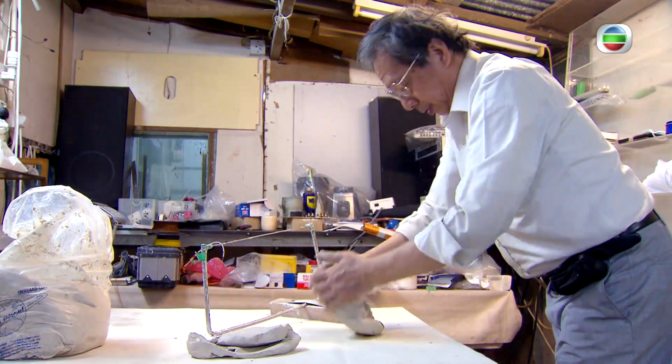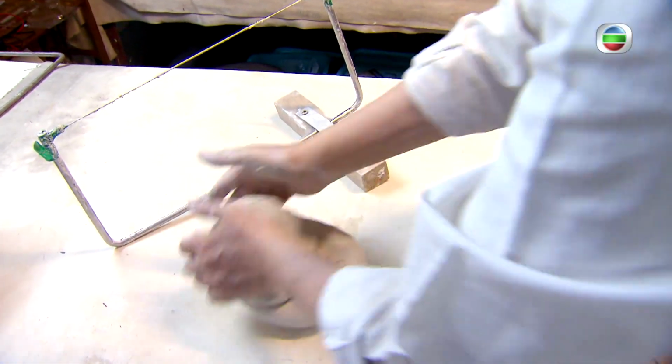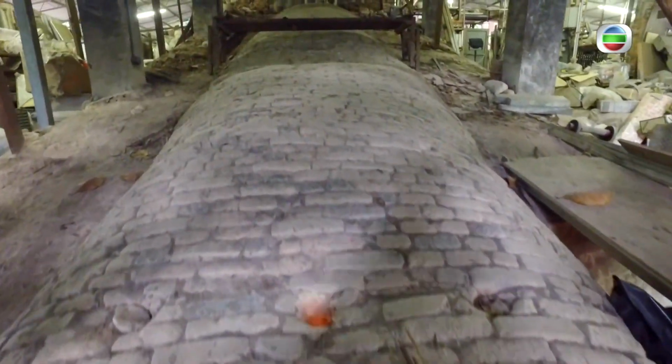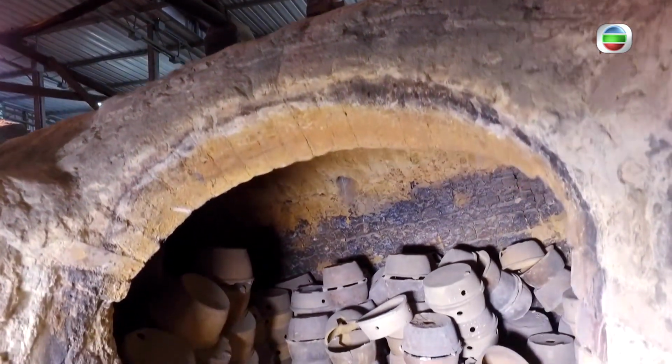Hoping to get away from the kiln, Pak Chun studied really hard and got into university. I studied accounting, and I could go to work in accounting firms. But I don't like the stress of accounting, therefore I went back here. He has since stayed and taken care of the kiln until the 1980s.